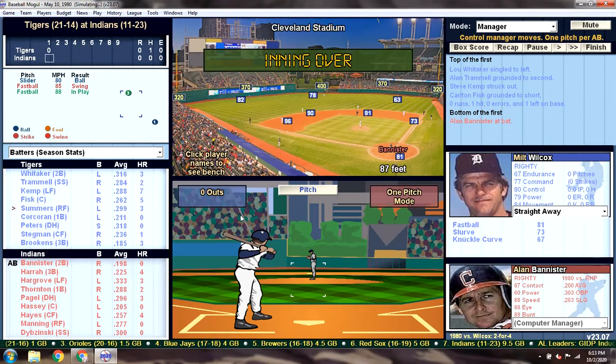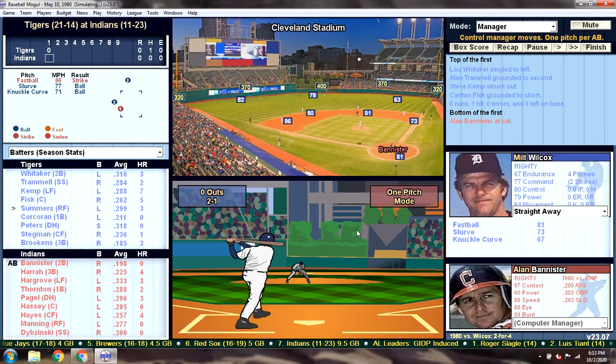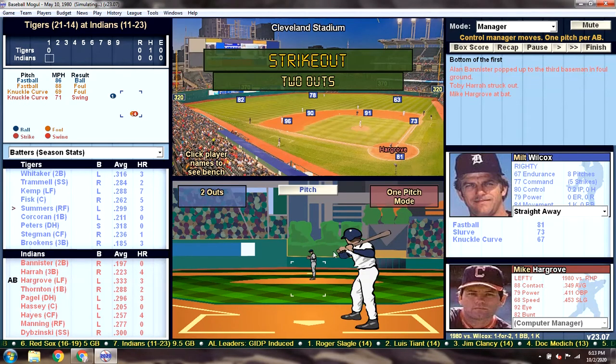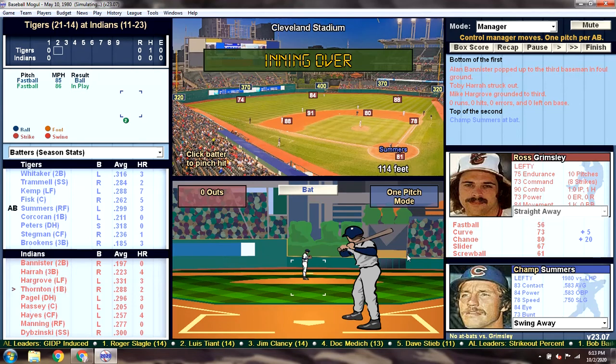So we have Bannister leading off the bottom of the first. Bannister is going to pop it up on the infield for the first out. 1 down for Toby Harrah. Harrah's going to go down swinging. And that brings up Mike Hargrove, the human rain delay. 2 down for him, and he's going to ground out to third. So scoreless first, headed to the top of the second.